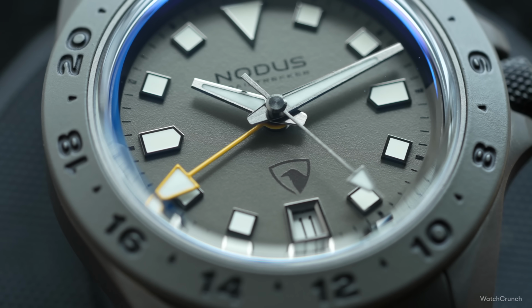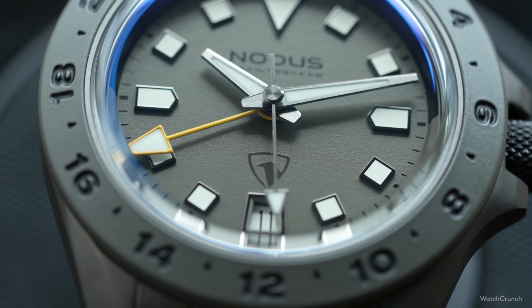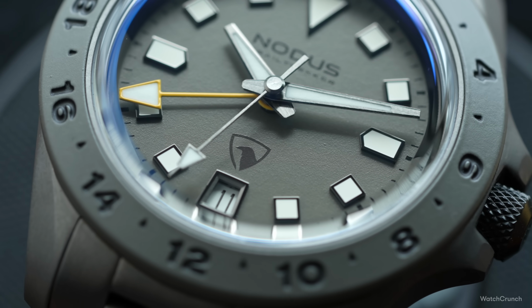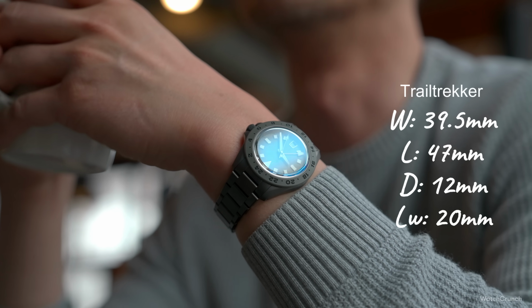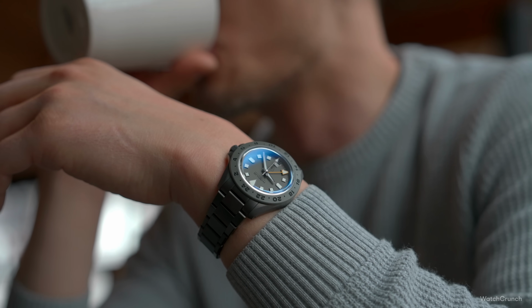There are twisted faceted lugs, prominent crown guards, and a knurled screw-down crown that communicates ruggedness and backs it up with 200 meters of water resistance. This watch also just has perfect proportions. I mean, for me, perfect. 39 millimeters wide, 12 millimeters thin, with a lug to lug under 47. And the lugs are nicely curved so that it just hugs your wrist. It's a modern watch with classic proportions. Because of the sloping bezel, it'll duck easily behind sleeves, but it has plenty of wrist presence.